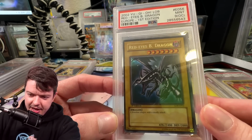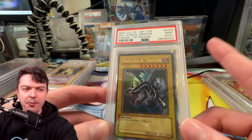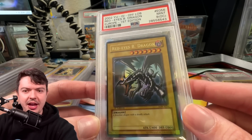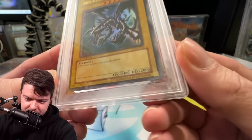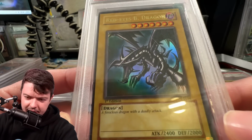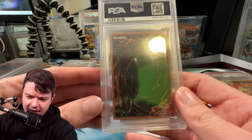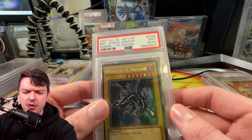We got an OCG. This is Pop 1, I believe. Last time I checked, it was Pop 1. OCG Red-Eyes Black Dragon Original. As you can see, it's first edition. It's got the gold box. And yeah, this is actually the only OCG card I've ever graded. I got this myself back in 2017, I want to say.